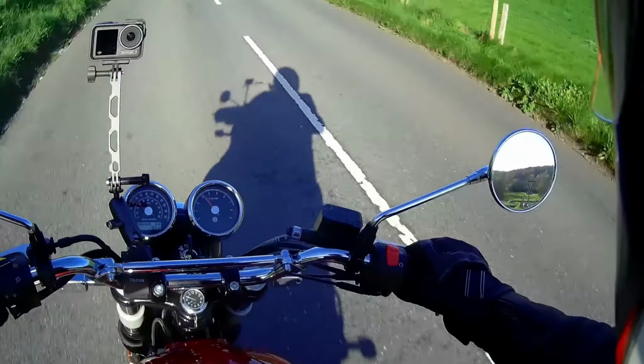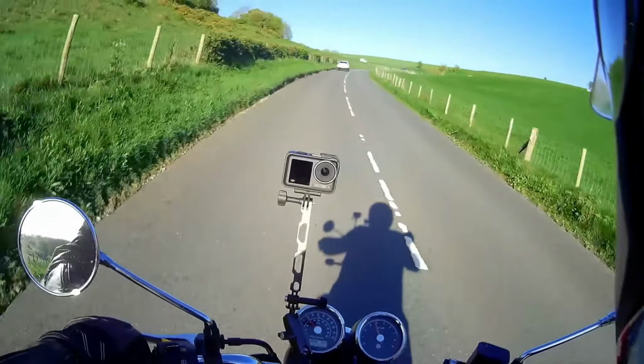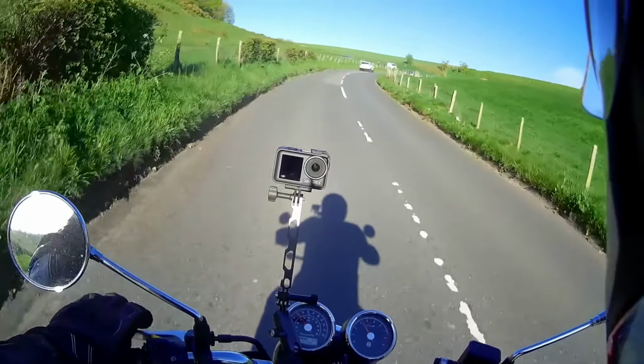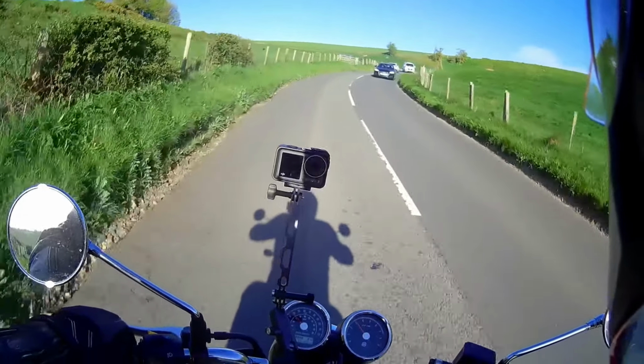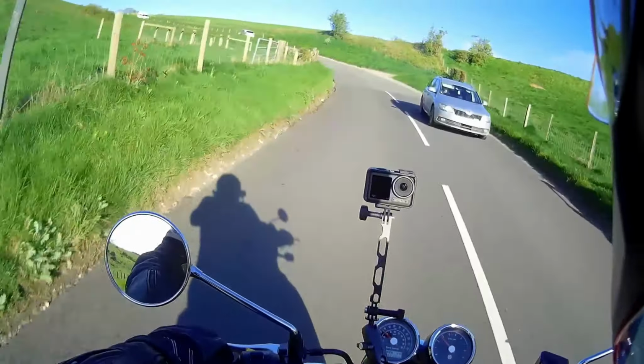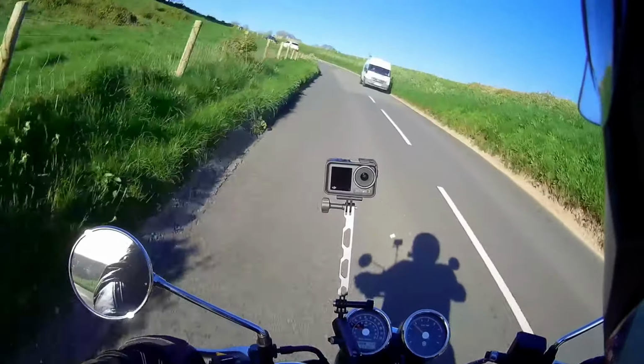So good morning. You might notice something different. I've got another camera that I just thought I'd try out on my way to work. I've no idea if I've got it set right, and I've had to buy a big extension thing to get it to fit right.